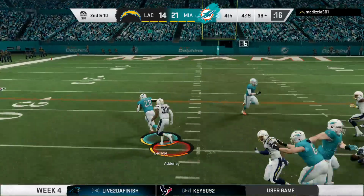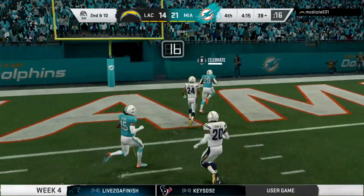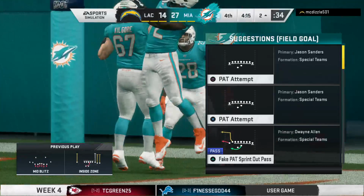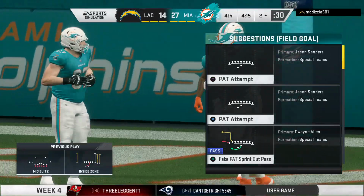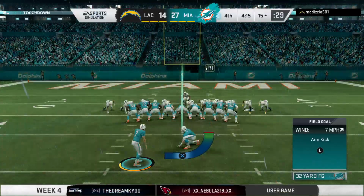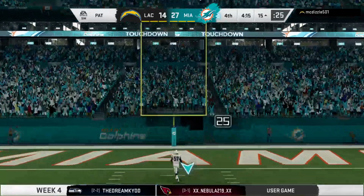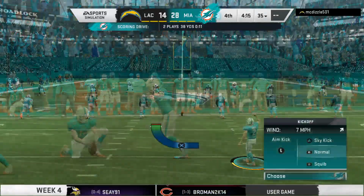They run it with Balaj. Taking it right down Broadway. And all the way in for a Miami touchdown. Kalen Balaj, 38 yards. And thanks to the interception, the Dolphins offense cashes in with 6. Sanders now to add the extra point. He's got it as they double up the lead. This one's now 28-14.